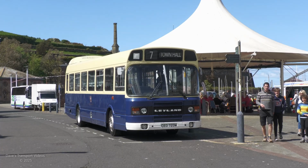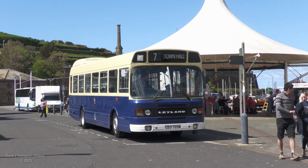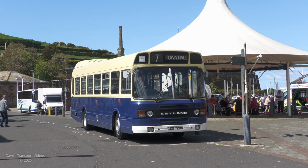Also with an incredible engine noise is Barrow Corporation Leyland National number 20. We took it on a round trip to Cockermouth, a new route for this year's event.